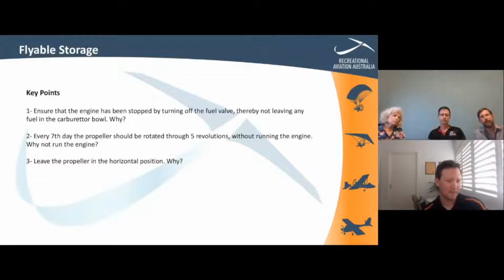Which is why we say with flyable storage, at the end you fly it before perhaps putting it in another period of flyable storage. Because when you fly it, all the temperatures come up to a point where most of those things boil off out of the oil.